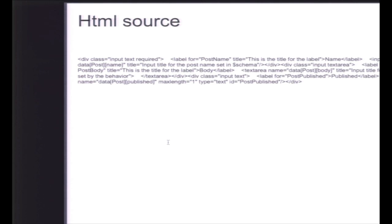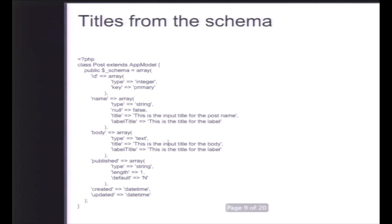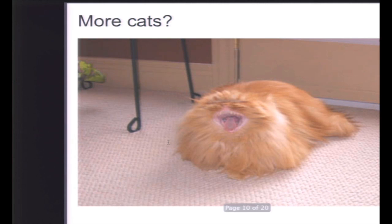Okay, format was better in the slide I had, but you can see now it has title in the label and it has title in the inputs for the name field and content field. Where does it get it from? If you define a schema in your model, you just add title and label title. The form helper will introspect the model and it will inject these keys in the input. I didn't do it for the publish, so it won't touch that.